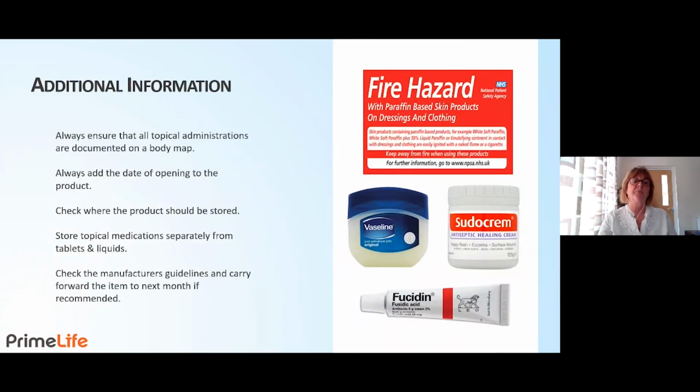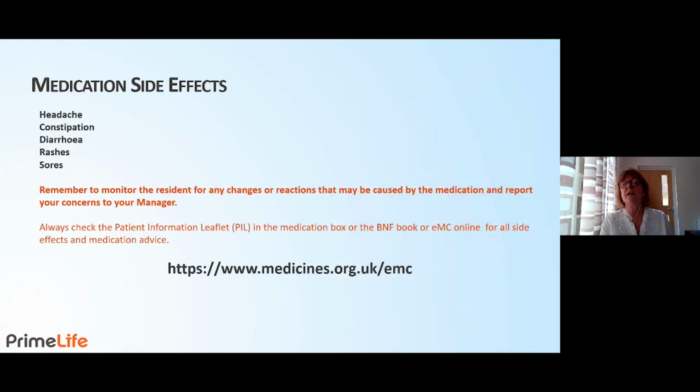Medication side effects. So all the medications discussed have side effects, including headache, constipation, diarrhea, rashes and sores. And the rashes, sores and irritated skin are more appropriate to the medication that we've been talking about today. Always monitor these changes and document them and report them to your manager. But to find out more about the medication, check the patient information leaflet in the medication box or the BNF, or look on the EMC website for any side effects, dosage information and overall advice.